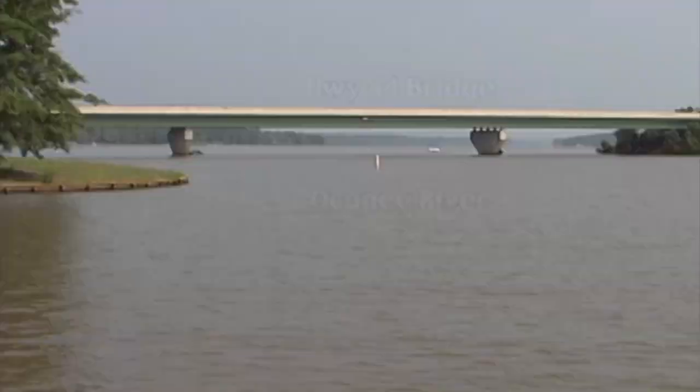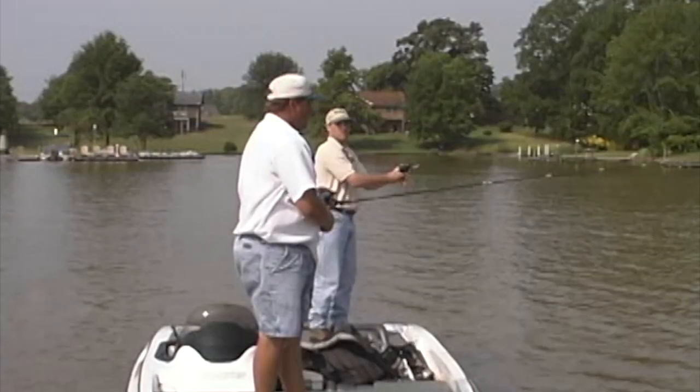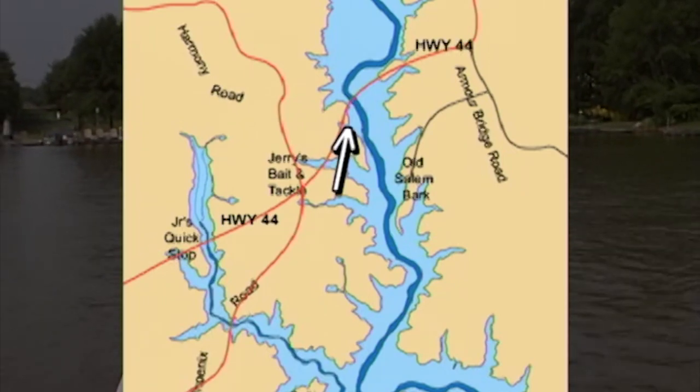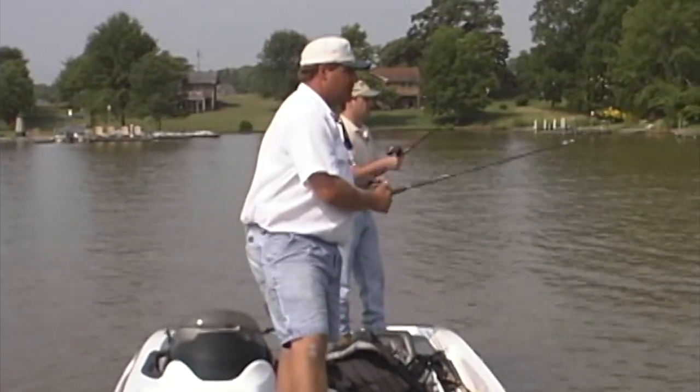But this is another real easy place to find. That's the 44 bridge there. It's just this buoy marker right in front of it. At times I have pulled in here and caught a bunch of fish. You know, just like I said, the water eddies right in here and the shad just kind of get pushed in here. It's trashy, and you're subject to lose a few Carolina rigs.